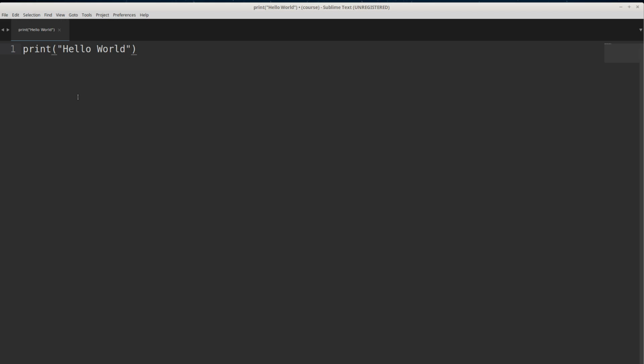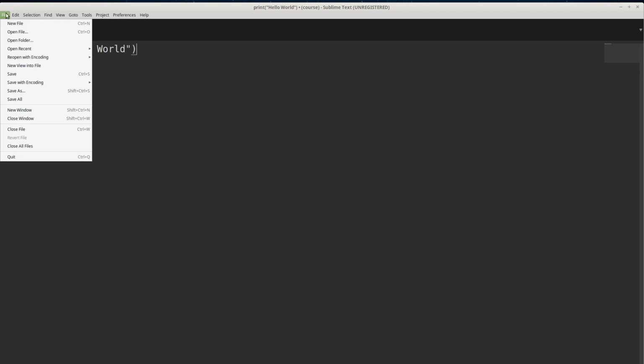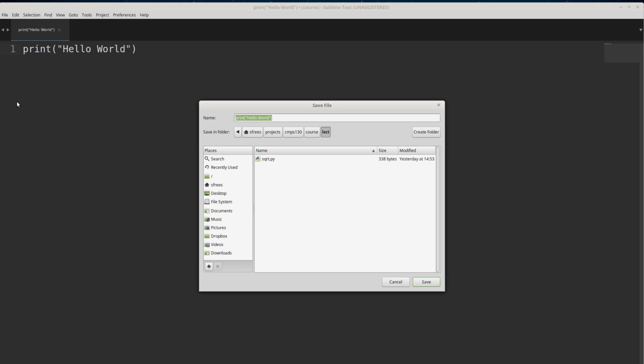I'm going to do save. And this is, again, you'll have a different dialog if you're on Windows or a Mac, but I'm going to save it in my projects folder under CMPS 130, under course, under lecture. I already have a file here. I'll say hello.py. The .py extension is important.